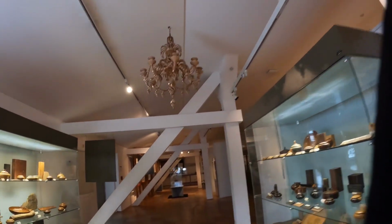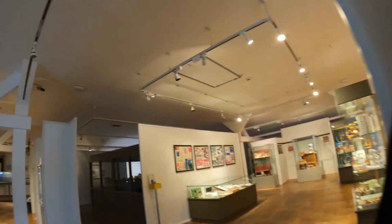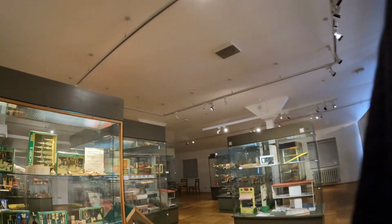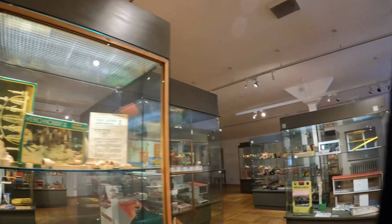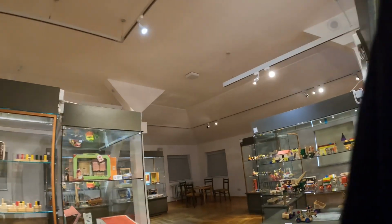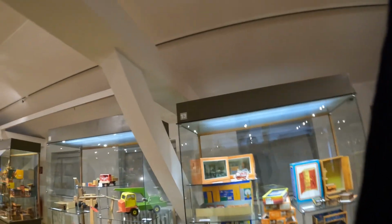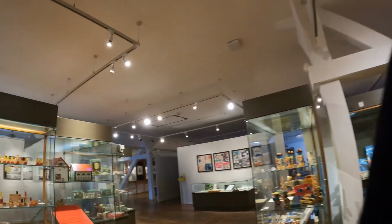More wooden chandeliers. And more stuff made of wood. The whole town is pretty much famous for their original Christmas decoration, pyramids. We will go down the road and do a little walk. And see what they have in the stores.